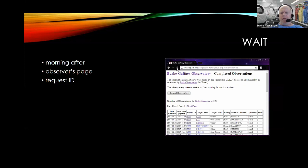But you can see I've got my personal queue page here. I took a snapshot of that from a while ago. You'd see all the various jobs that were listed there, the date they were added to the queue, the date the image was taken. It's assigned a request ID number. And then there are some other details there. So that's my personal page of the observations that I've done.